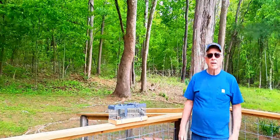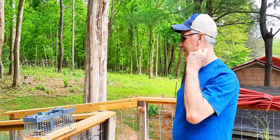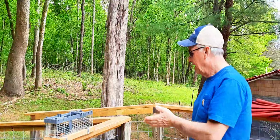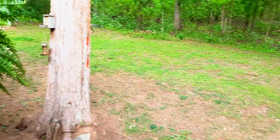Smart move. That was like the great stare down, right? Well, the squirrel didn't seem completely deterred. He went around the trap, up the post, over, and then he went over to here.